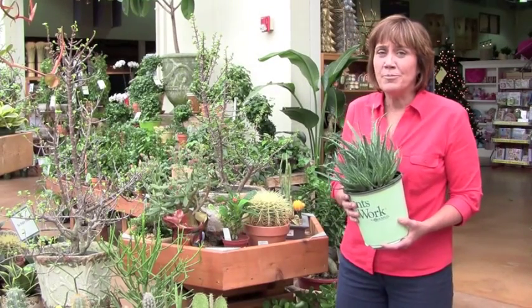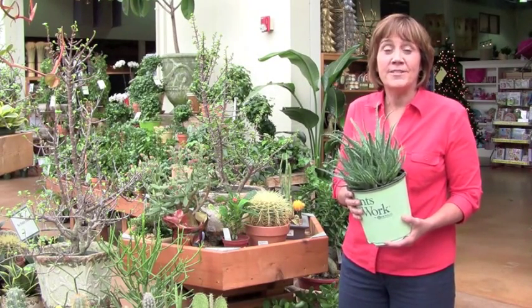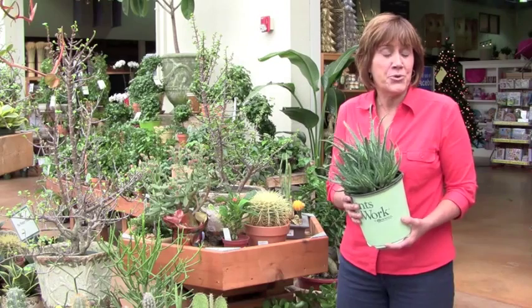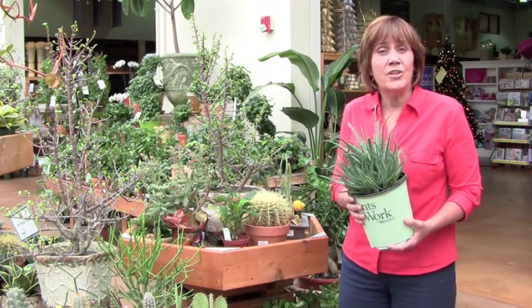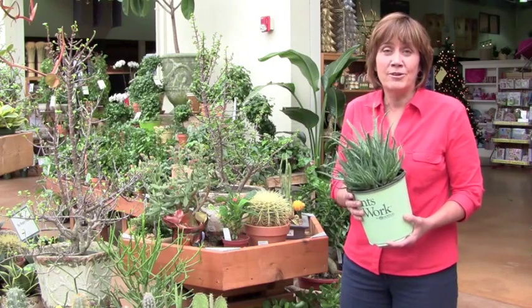Consider adding some indoor plants and flowering plants to your home and office. They can add beauty to your indoor decor, help calm your spirit on those stressful days, and research has shown they clean the air, making it a more healthful environment.